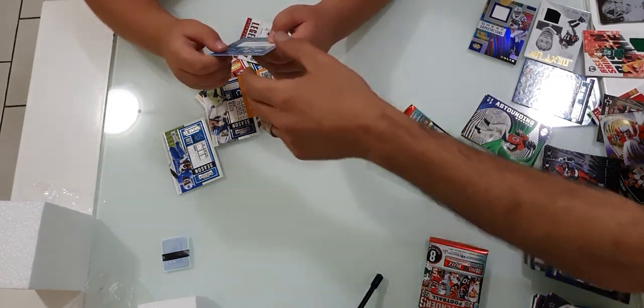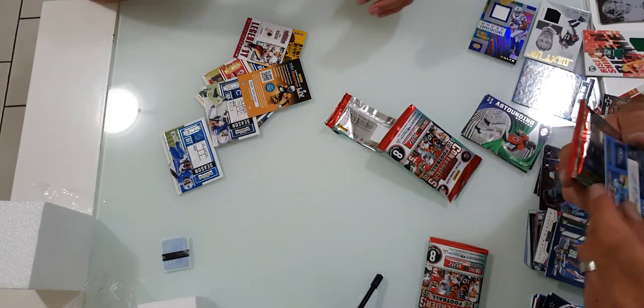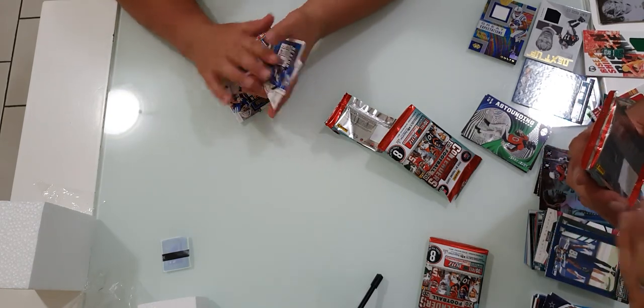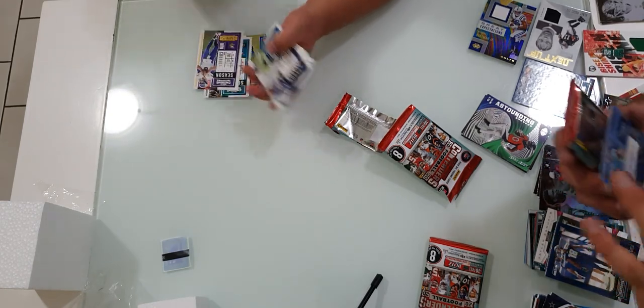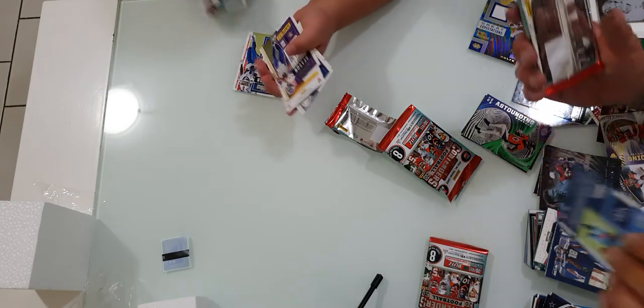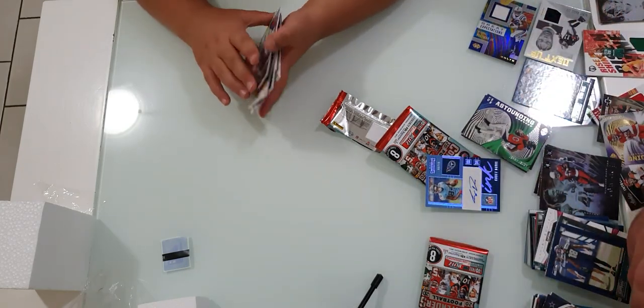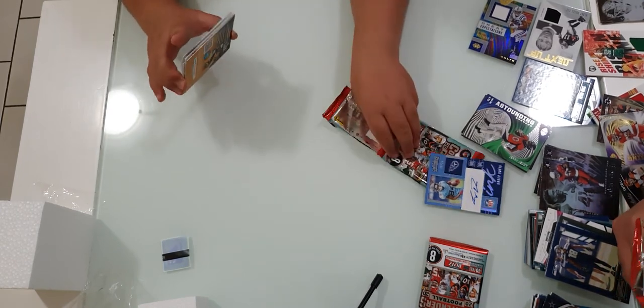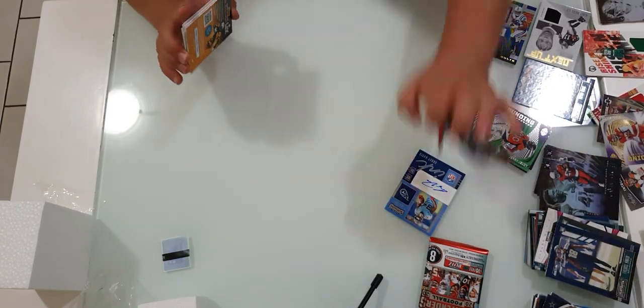I mean, at least we did it. At least we got an auto. Corey Davis. Is it numbered? Yeah, it is 3. We got the third one out of 99. I think Corey Davis is actually a good one. Actually, none of these autographs are worth like $2.